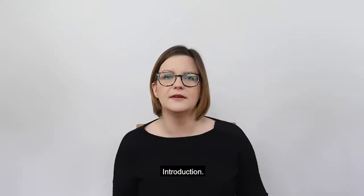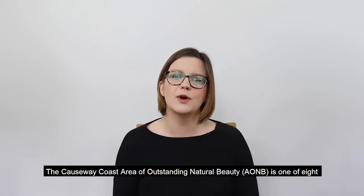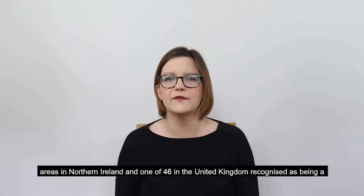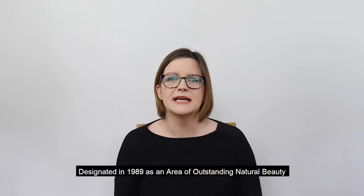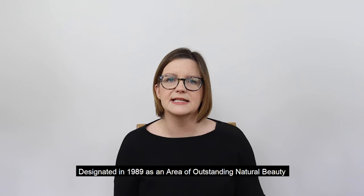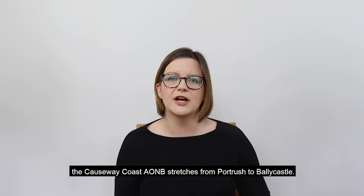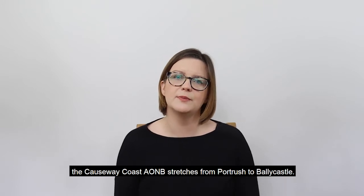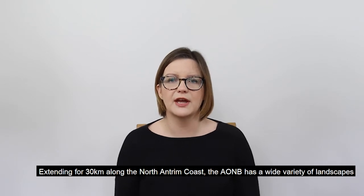1. Introduction. The Causeway Coast area of outstanding natural beauty is one of 8 areas in Northern Ireland and one of 46 in the United Kingdom recognised as being a landscape of national importance. Designated in 1989 as an area of outstanding natural beauty for its landscapes of national importance, the Causeway Coast area of outstanding natural beauty stretches from Portrush to Ballycastle, extending for 30 kilometres along the North Antrim coast.